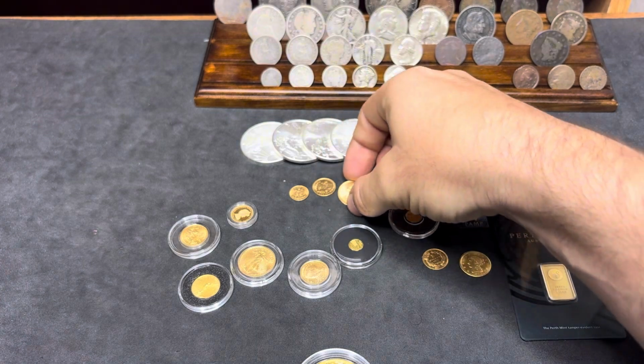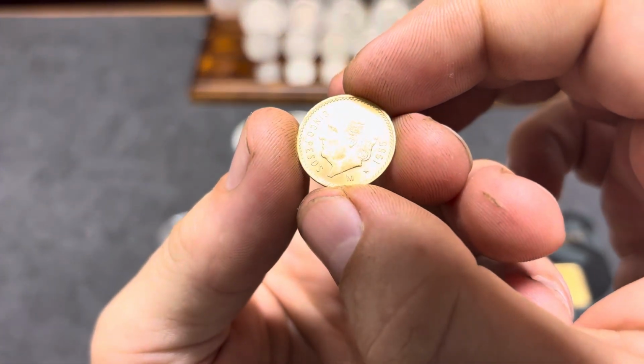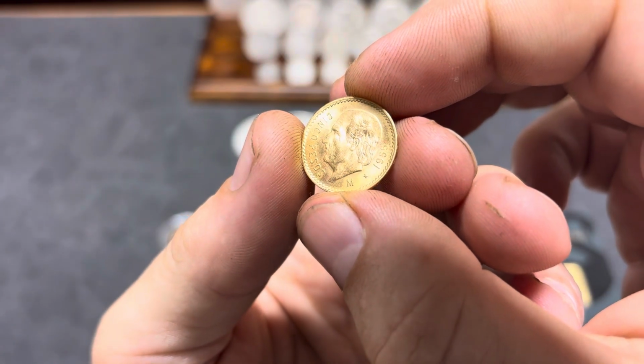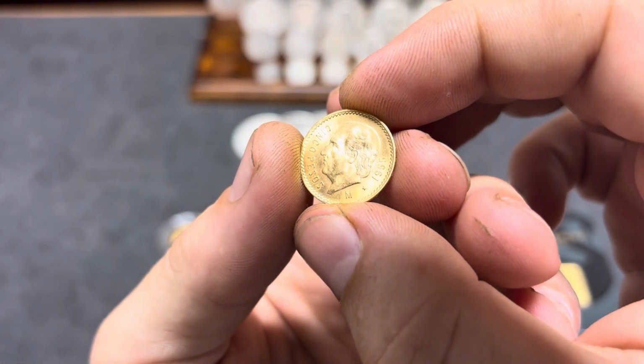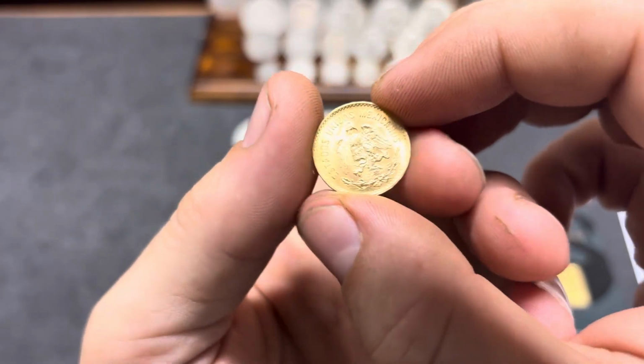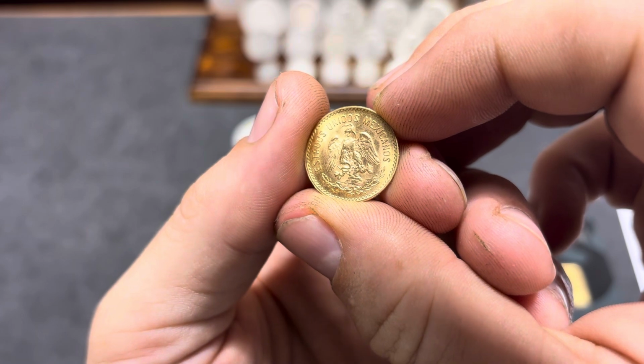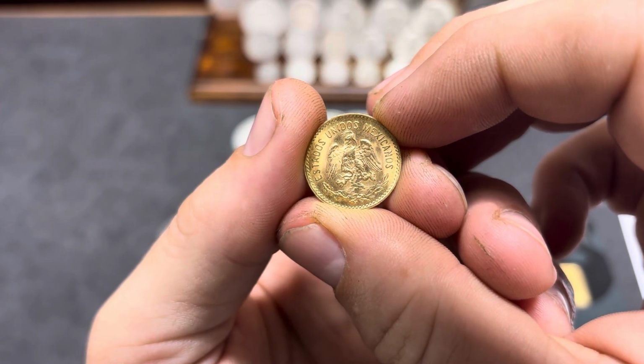Then we've got the 5 peso gold coin. This one actually goes back to 1905. It's a bigger coin at about 4.166 grams of 90% gold, which gives you 0.1206 ounces of pure gold.